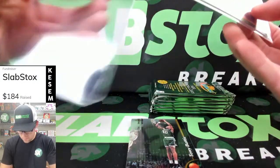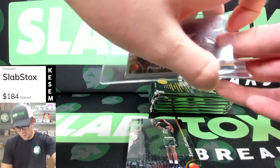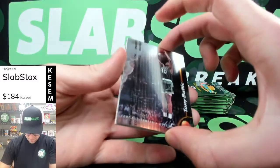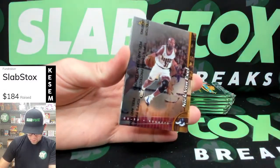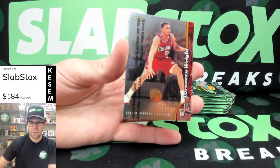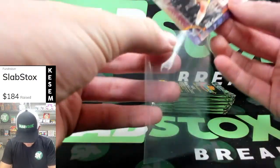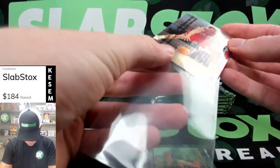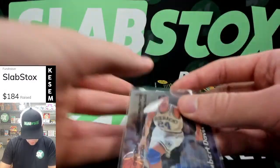Nice. I love this photo, too. Throwing down that nasty slam. Tony Batty. Nick Van Exel. Herbert Davis. Lorenzen Wright. And Rick Smits. Was that you, Magic? You Chad?